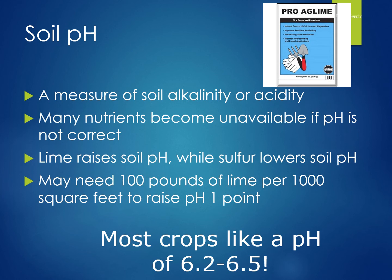Lime will raise the soil pH, while sulfur will lower the soil pH. It may need 100 pounds of lime per 1,000 square feet to raise the soil pH by 1 point. Most crops like a pH of 6.2 to 6.5.